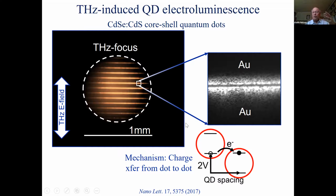What it's doing is charge transfer. It's strong enough to yank electrons off of one dot and drive them onto the next one. Then the field is gone and the electrons jump back and there's radiative recombination and light gets emitted. So this is a really unusual kind of electroluminescence to produce this signal that you're seeing. And the really important message is that terahertz fields are strong enough to do charge transfer, and charge transfer, electron transfer, is crucially important for lots and lots of chemistry, ground state chemistry, photochemistry, photocatalysis, and so forth. Terahertz pulses can be used to induce that, to make that happen in unique ways.